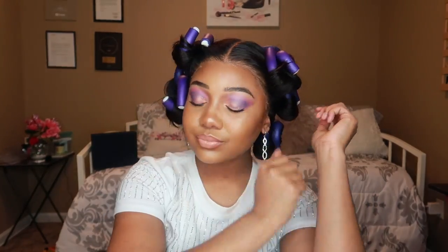When you touch them and they don't feel hot anymore, that's when you know your curls are set. You will not have to recurl your hair for a couple of days doing it this way.